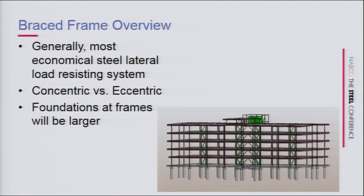Generally, a braced frame is going to be the most economical steel lateral load resisting system. This is a steel conference, so we're not going to talk about wall systems. But for comparing moment frames to brace frames, braced frames will almost always be cheaper. The only caveat is you do have bigger foundations. You have uplift loads that you would not necessarily have in moment frames. But if you are trying to get moment fixity, you may have some increased foundation costs there as well in moment frames. And then they can also be concentric or eccentric braces, especially in R=3 systems.